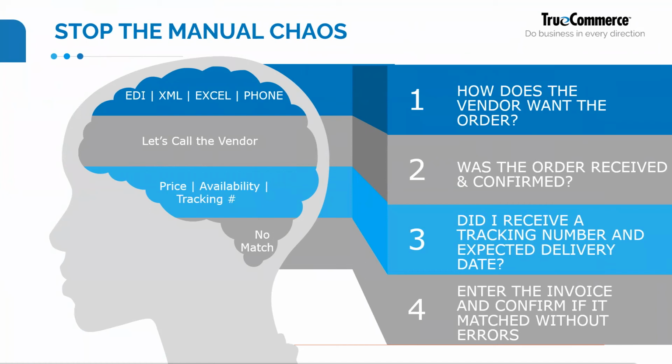And then from there, how do you know that they received the order? How do we know that they can ship in full, if the delivery date can be met, or if the pricing is accurate? And then from there, matching up the invoices. Whenever you receive the invoice, making sure that you're not overbilled and it does match up with the original purchase order.